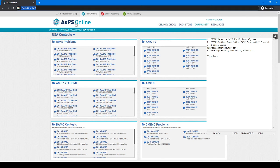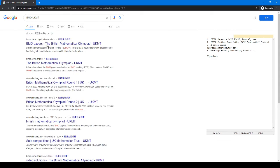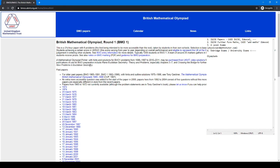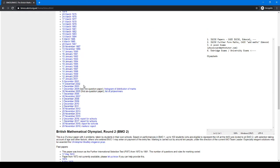The first of which is the British Math Olympiad. So if you go to ukmt.org, this British Mathematical Olympiad, it is a pretty prestigious competition, and it's sort of the gold standard for maths competitions before the International Maths Olympiad. You can read more about the selection process here.